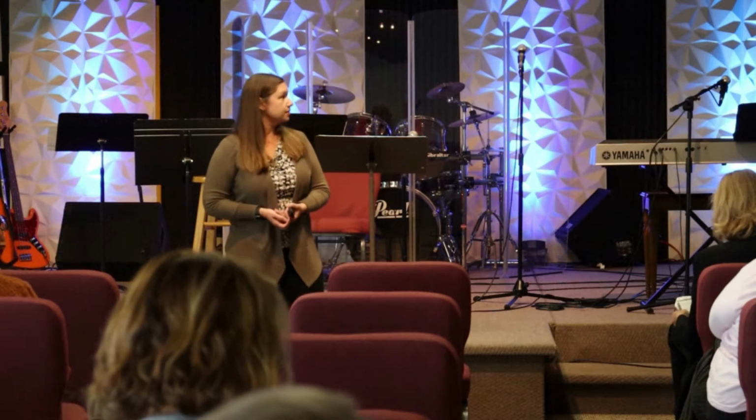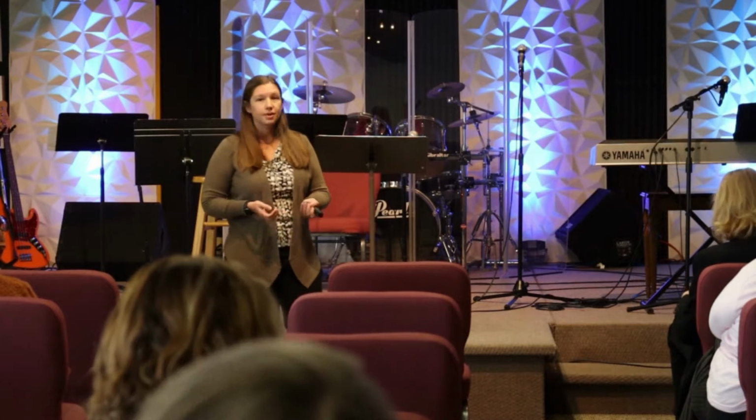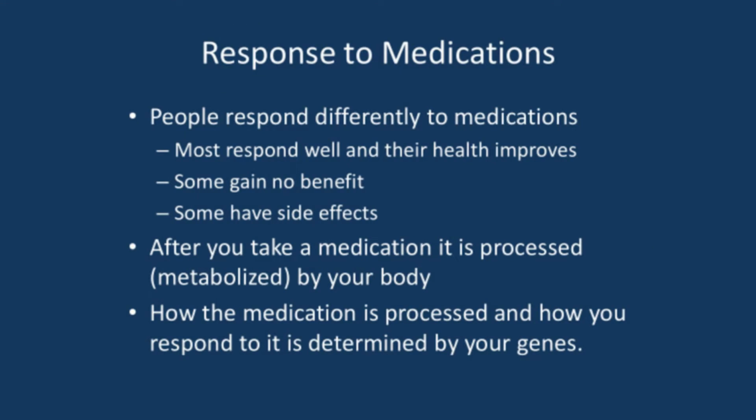medications. So people respond differently to medications. Most respond well, and their health improves, and everything's great. Some people gain no benefit, or they think certain drugs aren't working for them. And other people have side effects, or feel like something is a little too strong for them, or have an adverse reaction to that medication. This is because after you take a medication, it gets metabolized or processed by your body. And how it is processed is determined by how your genes work and what your genes are telling it to do.